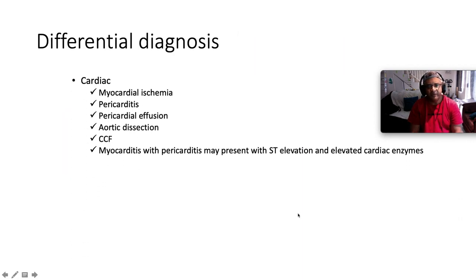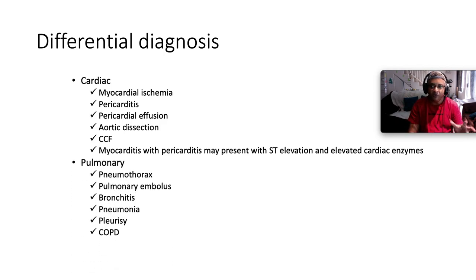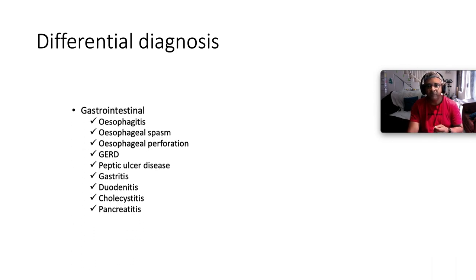Okay, guys, what is the differential diagnosis for an acute coronary syndrome? So in the heart, maybe it's myocardial ischemia, which is ACS, right? Or it could be pericarditis, pericardial effusion, aortic dissection, congestive heart failure. Myocarditis with pericarditis may present with ST elevation and troponin leak. Pulmonary considerations as well, don't forget, right? Chest pain could be due to pneumothorax, pulmonary embolus, like we mentioned, bronchitis, pneumonia, pleurisy, and chronic obstructive pulmonary disease.